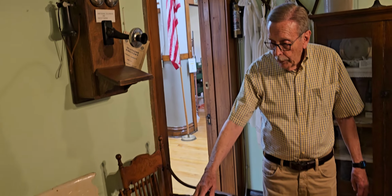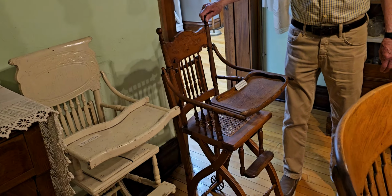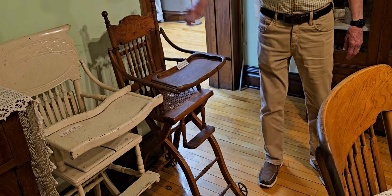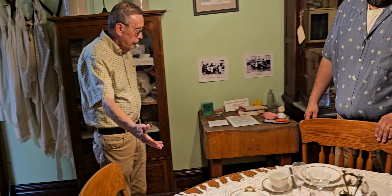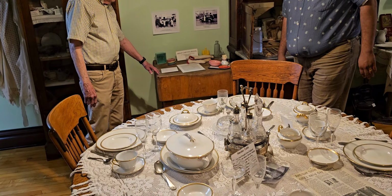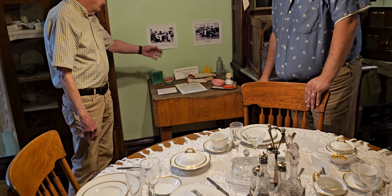Yeah. And there are a couple high chairs here, examples of high chairs, and this one actually is on wheels, which is kind of interesting. Yeah, they both are. So that's kind of an interesting concept. Beautiful table. Oh yeah, lovely. Meat carving block from Park Street Grocery in Fairmont, with a little history about it.